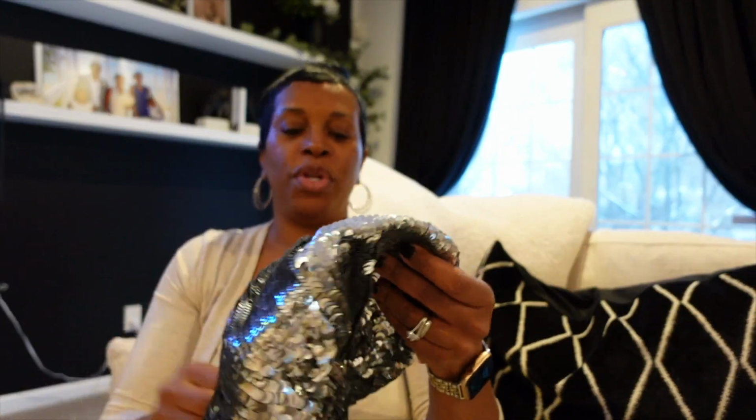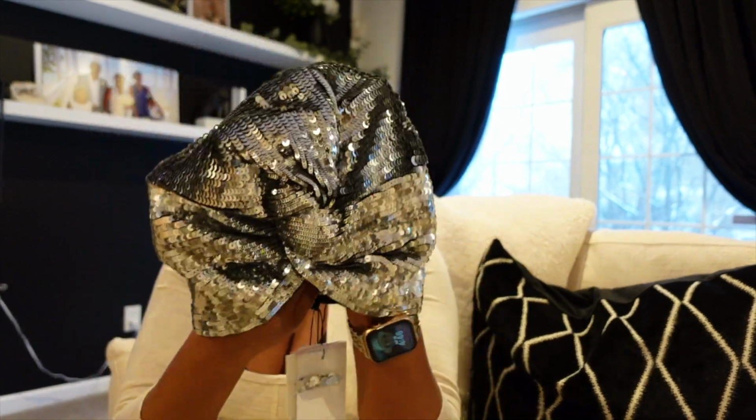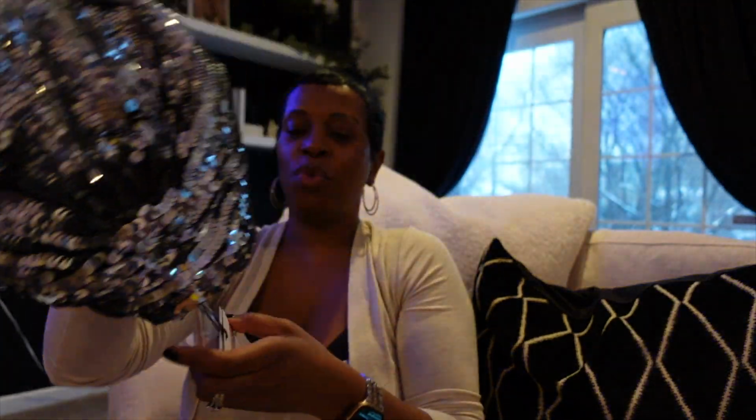She's like, these are one size fits all. I thought this was absolutely beautiful. I can wear this with, I'm not even gonna get into what I can wear with, guys, because no, we did that already. Anyway, I picked up another turban from MaryJane Claverol, and this one was on sale, guys.